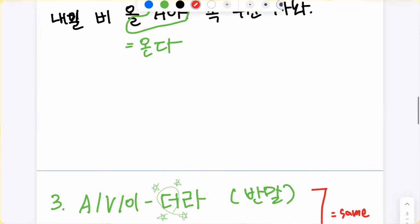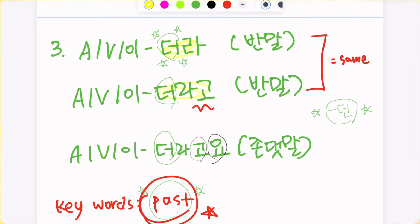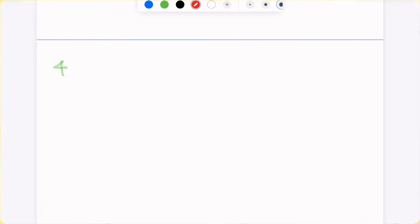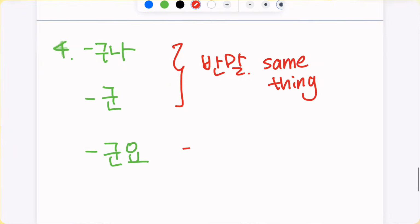다시 아이패드로 돌아옵시다. 일단은 we have just finished watching the clip and we also finished learning about 더라's usage, 더라고. 그런 다음에 이제 다음 sentence ending으로 가봅시다. Next sentence ending은 이제 구나 아니면 군 아니면 군요 이렇게 쓸 수 있는데 as you can see, both 구나 and 군 are 반말. They mean the same thing. 똑같은 거예요. 그래서 interchangeably use 하면 되고 그리고 군요는 이제 존댓말이죠. Obviously. 구나요는 안 됩니다.